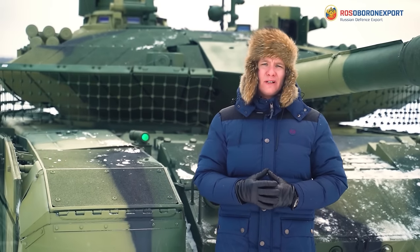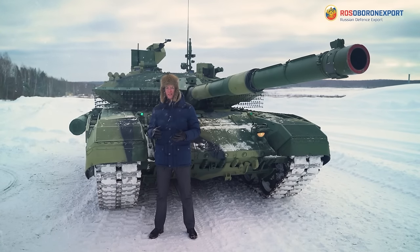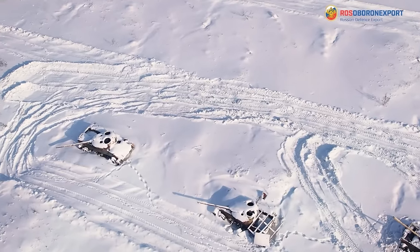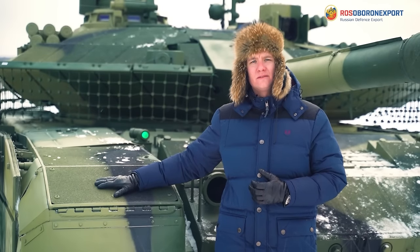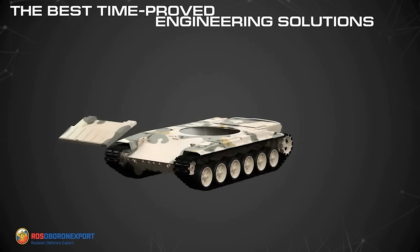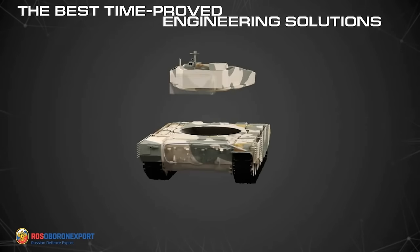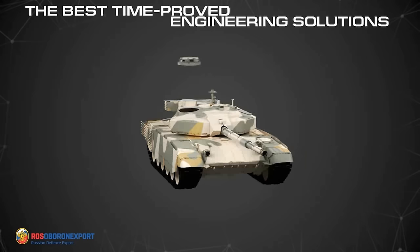This time, Rosoboronexport, together with Uralvagonzavod, went to a range in Nizhny Tagil to test its performances and to show our viewers the beauty of Russian winter and the efficiency of Russian armor. T-90MS MBT is a proper combination of modern multi-layered protection and efficient and diverse weapon systems.